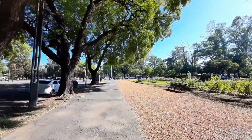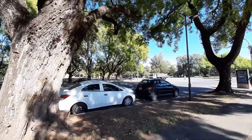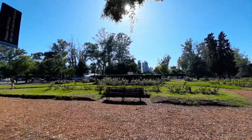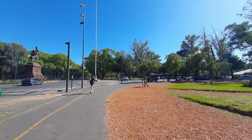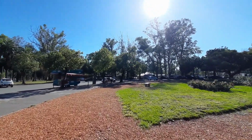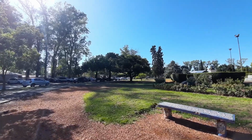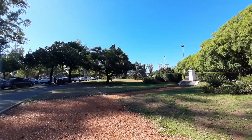The park is well maintained and clean, with plenty of trash cans and recycling bins throughout the grounds. The park is a true gem of Rosario and is a must-see destination for anyone visiting the city.